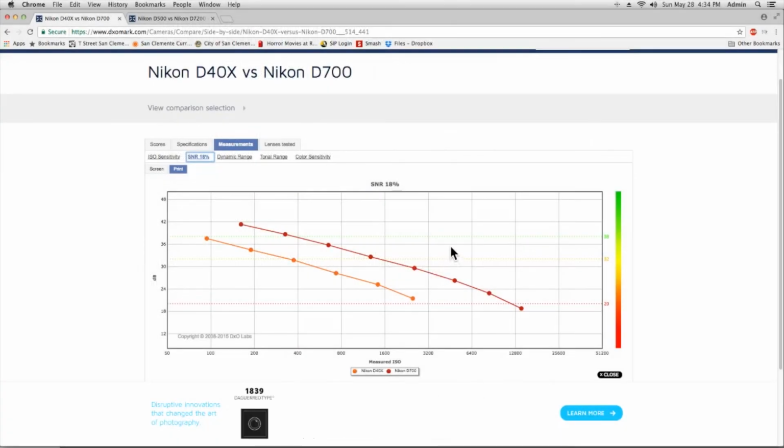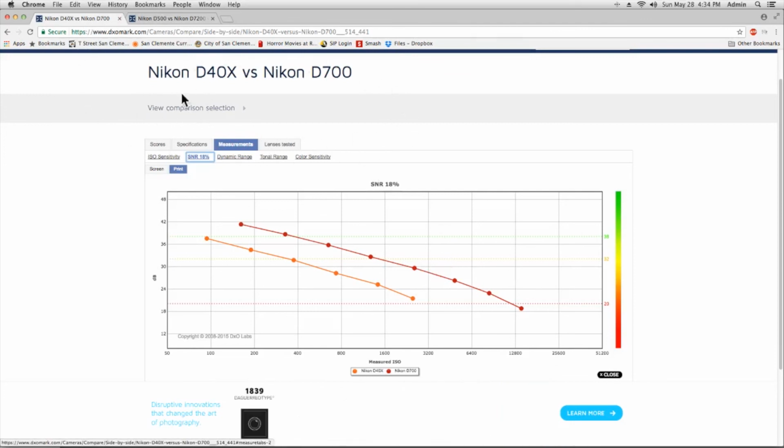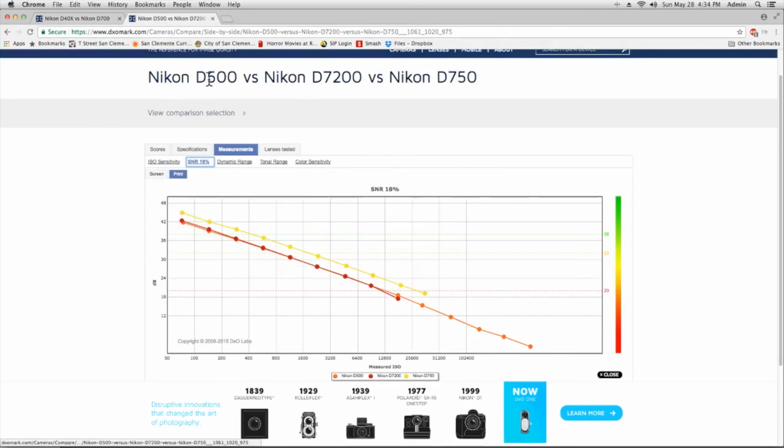All right, so we're here at DxO Mark, and I've pulled up two tabs here. One is for more of the historical comparison between crop and full frame. This is about 10 years ago, a Nikon D40X and a Nikon D700. So this is the history, okay? And I have a tab with the current day. I put a couple crop sensors in here, D500 and a D7200. And this is one of Nikon's current full frame, top of the line cameras, all right?